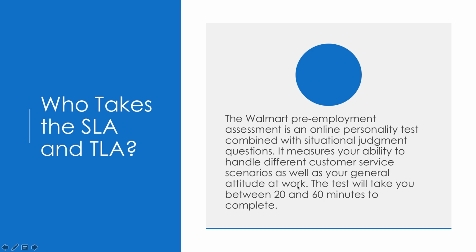attitude towards work, and the test can be between 20 and 60 minutes to complete. And remember, it's all situational judgment based, and we're going to cover in a second what situational judgment is. If you have a question in your mind saying what is situational judgment, don't worry, we're going to cover that in great detail.